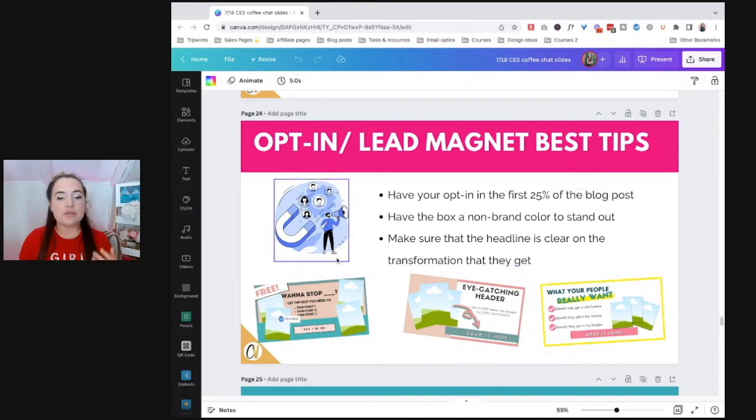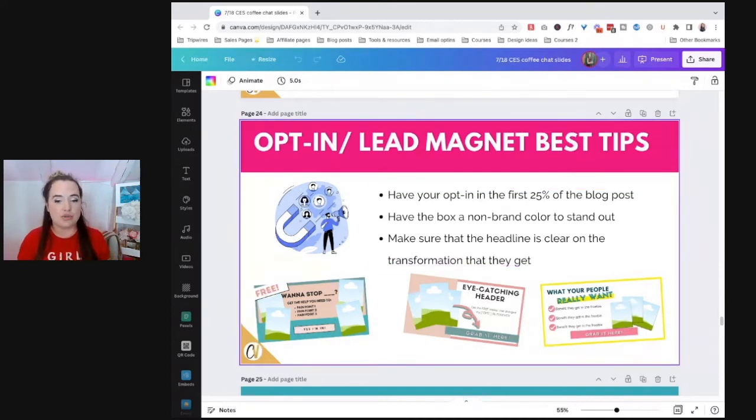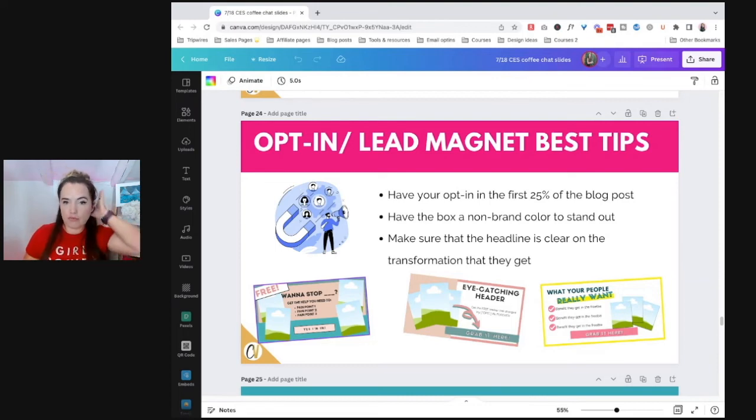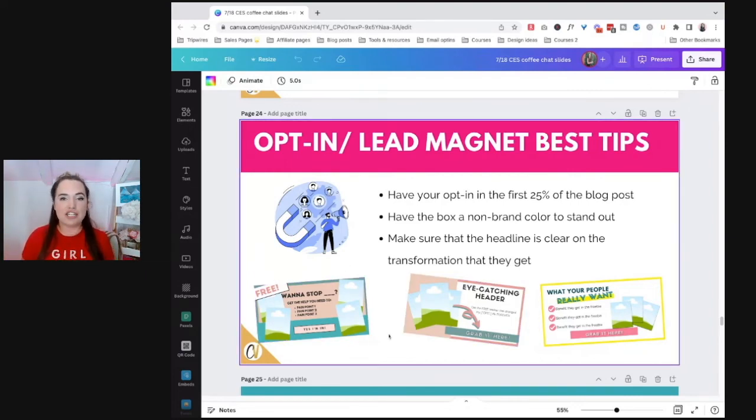The next thing that you can do is to make sure that your headline that you're using right here, "Want to stop," an eye-catching header, what your people really want, make sure that your header is clear on the transformation that they're going to get. Be clear and make it say free things. You'll see that over here. This is free. This is free, because people want things that are free. If it's going to cost them a bunch of money, they're probably not going to sign up for it when they're first on your site. And that's not a problem. It is what it is. So make sure that you're catching their attention and saying, want to stop here.